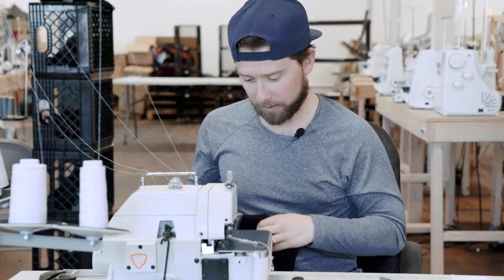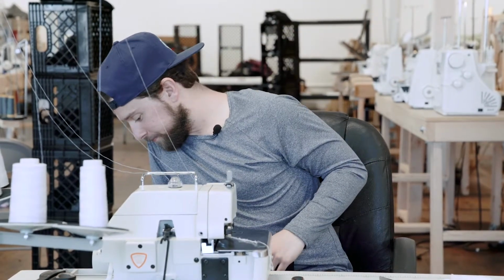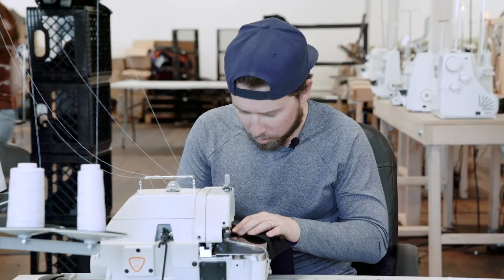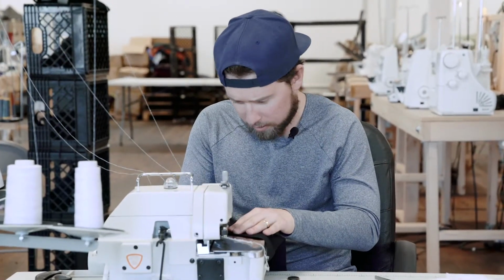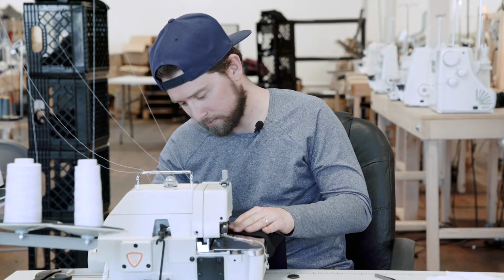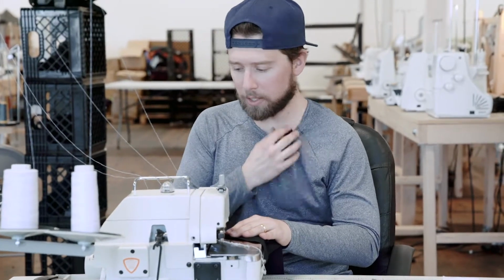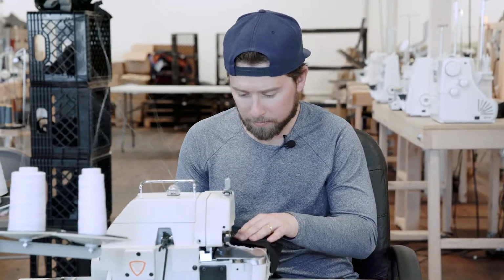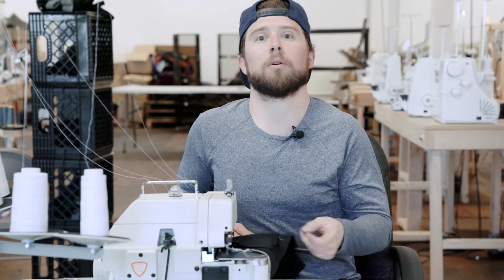We are up and running. Took all day, but I was expecting it to take a couple days, but I guess with our experience, it's a little bit quicker.